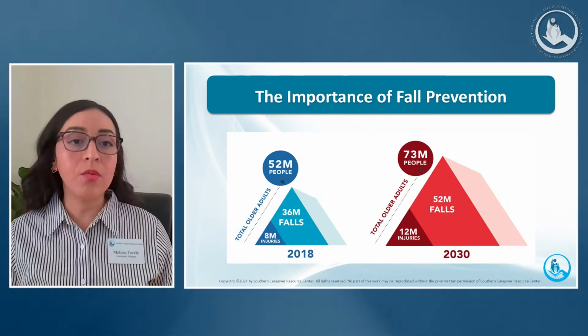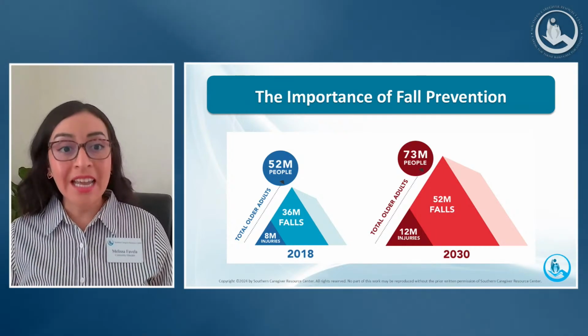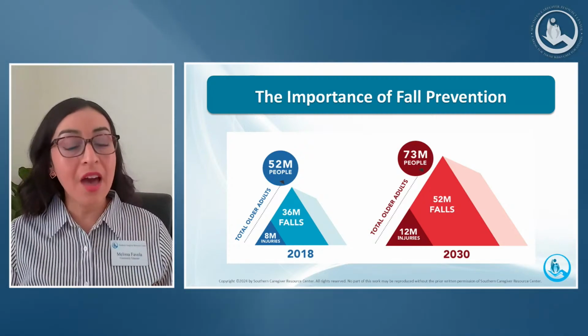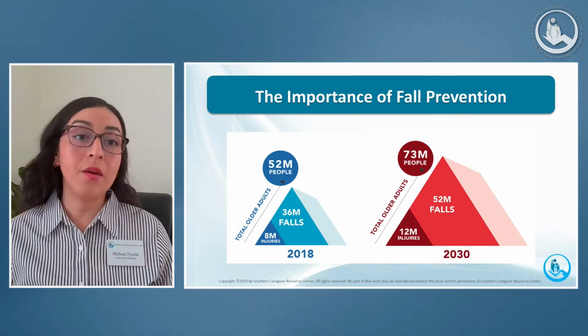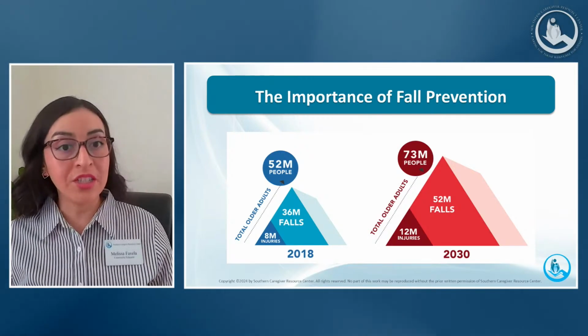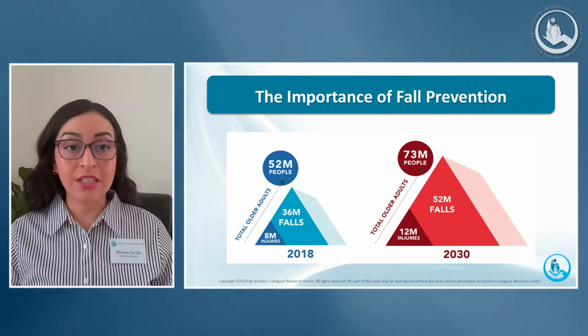And additionally, over 10,000 people turn 65 every day in the United States. So of course, the more people we have who are 65 and older, which is when technically we're a little bit more prone to falling, then the more falls we might have and the more prevention strategies we might have to take into consideration.